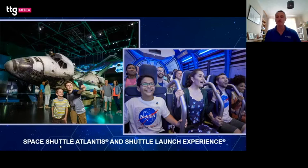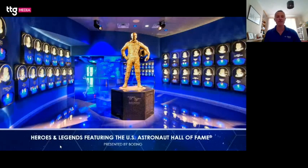The Shuttle Launch Experience is our gravity-defying launch to space. So it's a simulation of what the astronauts actually feel, designed in conjunction with a lot of the astronauts. And great to sit there and make sure you take your coins out of your pockets, because you do go vertical. This is the Heroes and Legends.